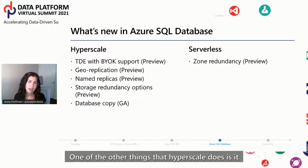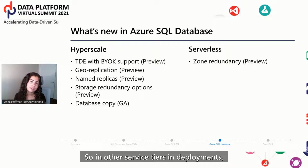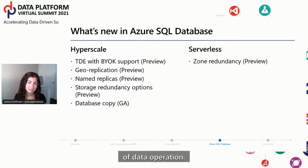One of the other things that hyperscale does is it helps with size of data operations. So in other service tiers and deployments, when you scale up or down, it is a size of data operation.